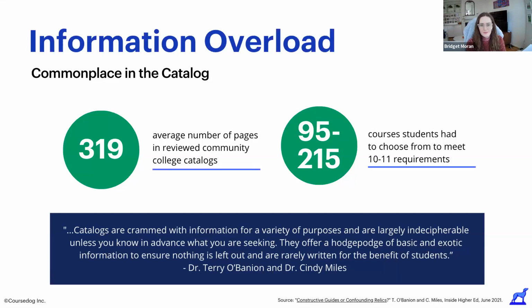And aside from the sheer length of the catalog, students were also presented with a dizzying array of options. To meet 10 to 11 requirements, students at the institutions they examined had to choose from between 95 to 215 courses. And this is a lot to navigate, even for the most well-resourced and well-informed student.